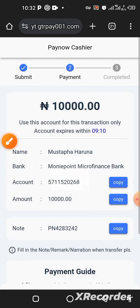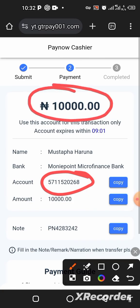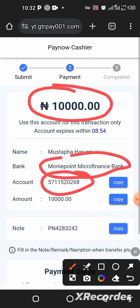So this is the account number given to you. You copy the account number here and make sure you deposit this exact amount here. Don't deposit less than or greater than, if not you have a loss of funds. Note the bank given, Moniepoint, and note the name. Don't send money to this account more than once.